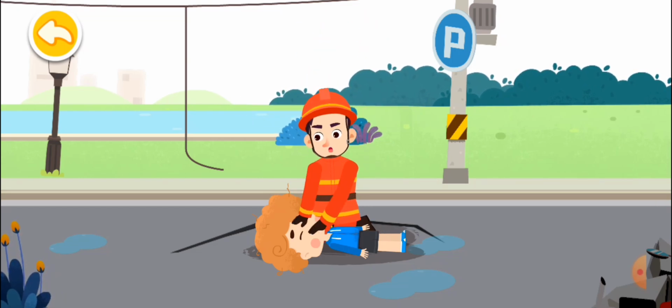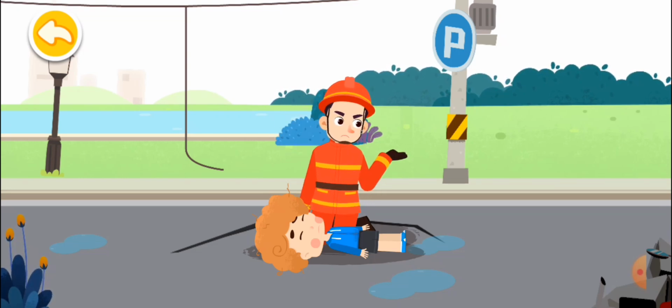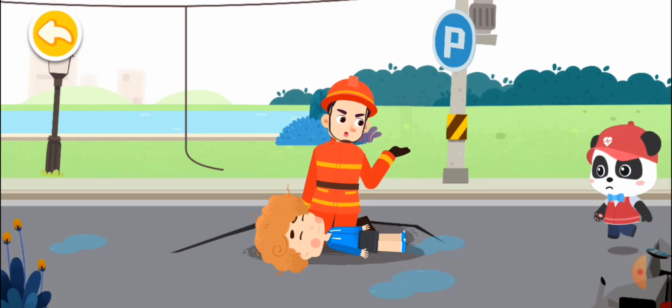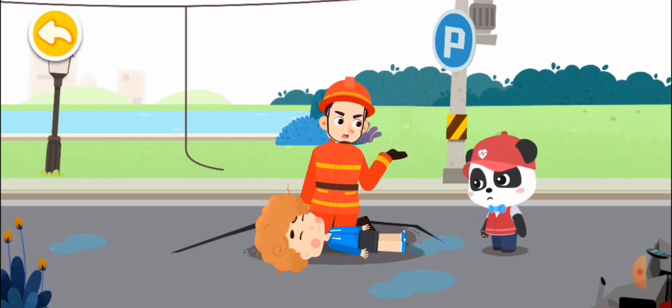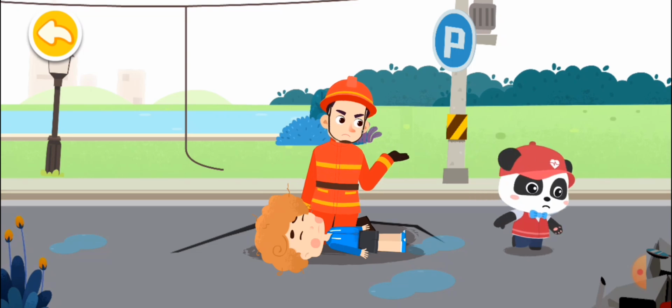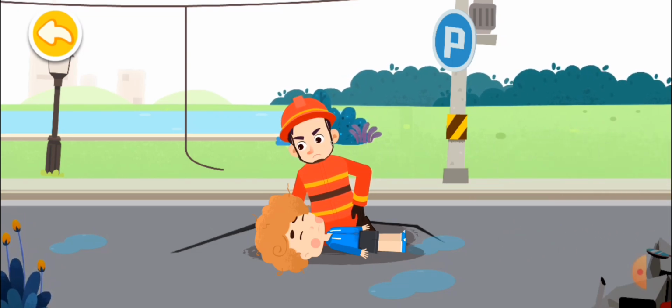What's the matter? What's the matter? Someone, help me. Please help me call the emergency number and get an automated external defibrillator, AED. Okay. If the chest doesn't rise for 5 to 10 seconds, it indicates that the injured has cardiac arrest without breath. Start cardiopulmonary resuscitation, CPR, immediately.